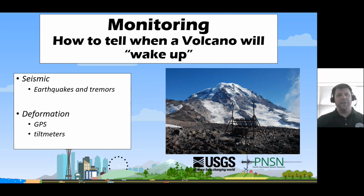So we've talked a lot about volcano monitoring. How do we know when a volcano will wake up? Volcanoes are kind of similar to us in the morning. It takes them different amounts of time to wake up. So some ways that we monitor, talked about seismic a lot, earthquakes, tremors. There's about 4 different kinds of earthquakes you might see at a volcano. Some of them indicate magma movement. Some of them are actually movement on faults, because we're in these kind of unstable areas where there are faults. Like there's a Mount St. Helens fault. There's one that cuts through lower parts of Mount Rainier.